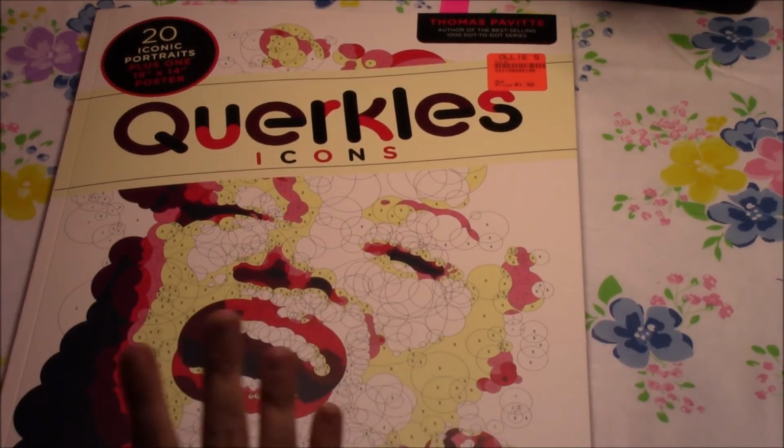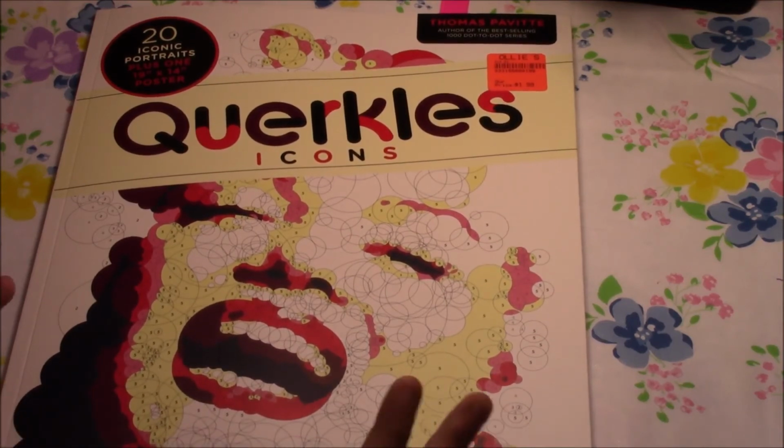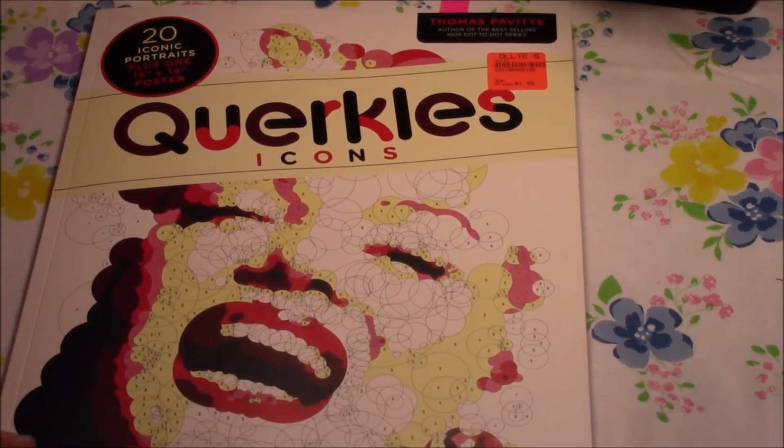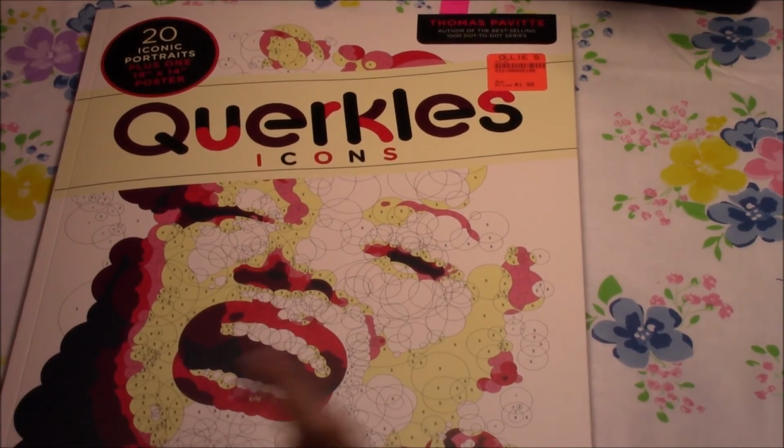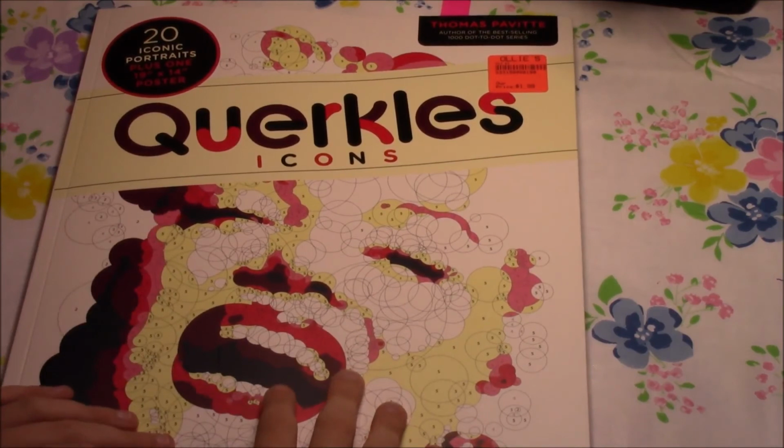I already did one. You can see it up on my Instagram. It was Kurt Cobain. That's what sold me on this book. I'm a big Nirvana fan, so as soon as I saw they had a picture of Kurt Cobain in here, I was like, I have to get this book. This is great, and if you have an Ollie's, it's really cheap to pick up this book.